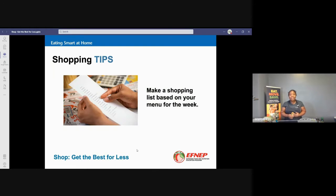Okay, make a shopping list based on your menu for the week. Now listen. We all know a lot of people are doing meal prepping, right? But how many of you all have done like I did? Go to the grocery store, come back home, find out that I didn't need another thing of ketchup. I didn't need another thing of mustard. I did not need any more pasta sauce. But because these are things that I usually buy, I came home with all of that. Yes, I did. So that was unnecessary money spent.